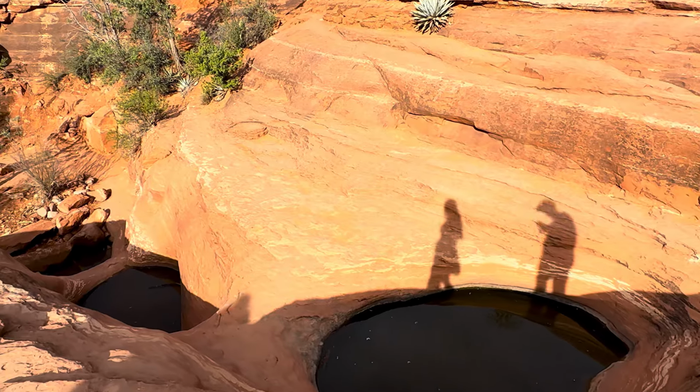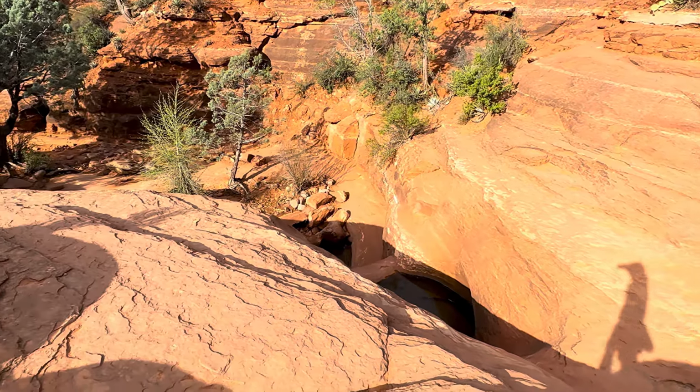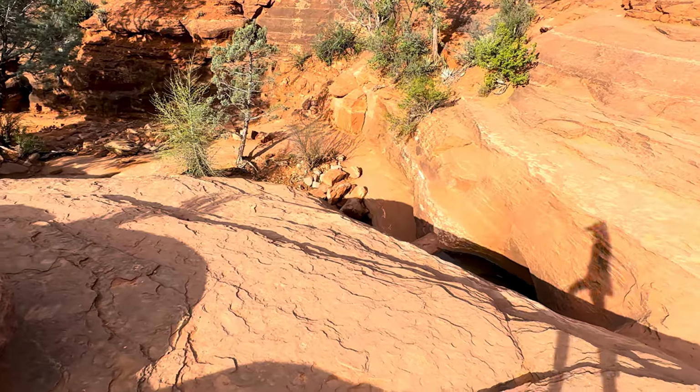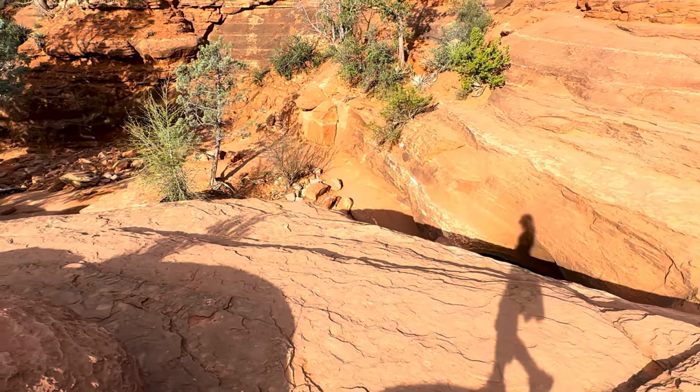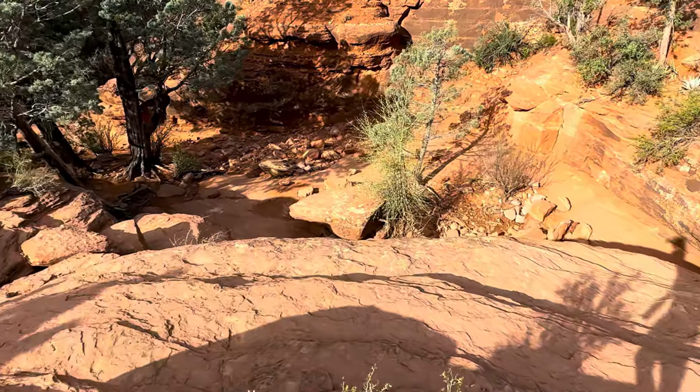We came in March, so the water was a little murky since there hadn't been any rainfall recently. And just as a heads up, there also are a lot of mosquitoes in the area due to the standing water, so I would definitely bring some bug spray.